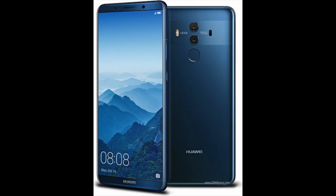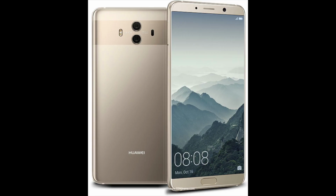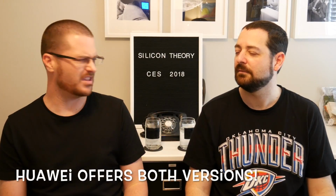And it has all the stuff: AMOLED screen, 18:9, it's near bezel-less, dual cameras, 4000 mAh battery, 64 gig of memory, or is it 128 gig? Might be 128 gig. I think it's 64. And this one has the SD card slot. We'll double check on that. Yeah, yes. Not even positive on this, but you can get it.